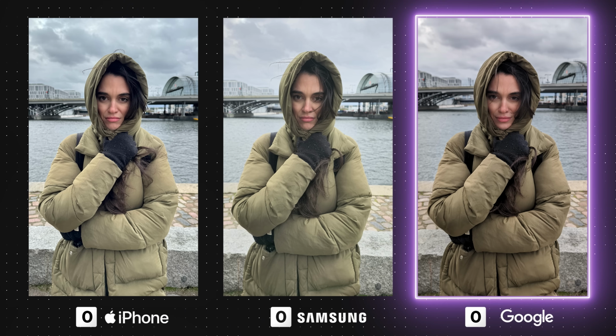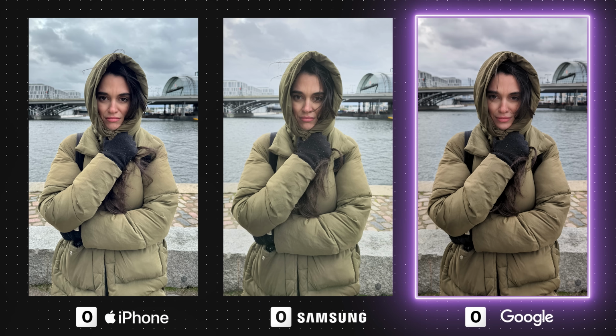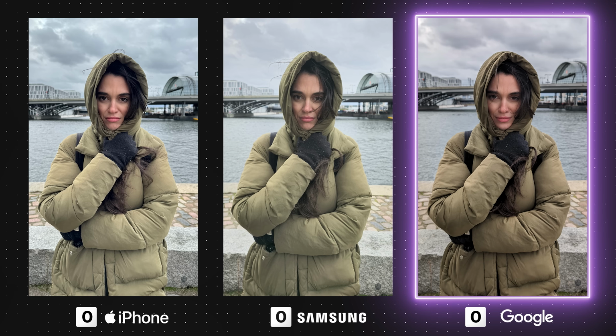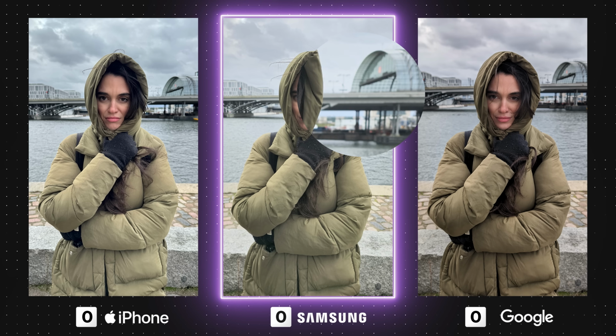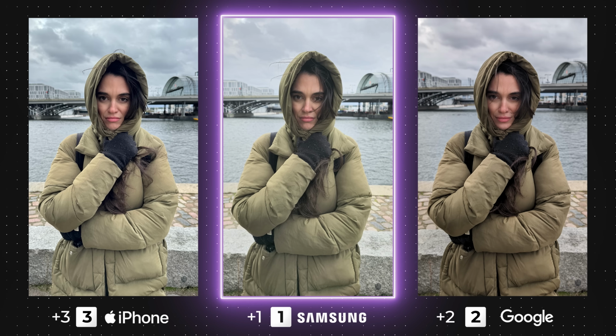Even though the Pixel's coloring is slightly off, I do think it looks very natural, and I do like the bokeh it gives the image, although it has not been shot in portrait mode. However, the contrast is a tad too strong. Sorry to say, but the Galaxy looks plain awful. It's overexposed, the details in the buildings at the back are missing, and I just look sick. Not a good look, Samsung.